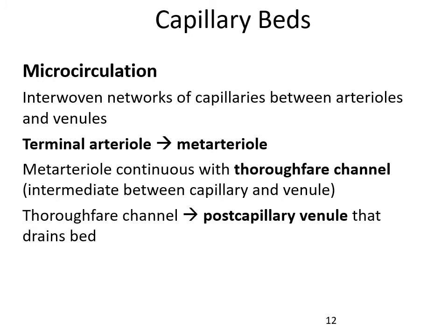And the actual capillaries feed the individual cells that surround them. So there's a shunt that if you cut off the capillary network, you go from the terminal arteriole to what's called a meta-arteriole. And the meta-arteriole is continuous with the thoroughfare channel, and that's the intermediate part between the capillary and the venule. The thoroughfare channel goes to the postcapillary venule that drains the bed. So let me show you in a picture form what I'm talking about here.